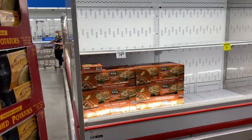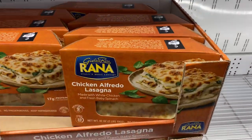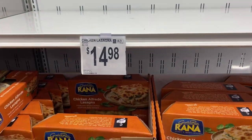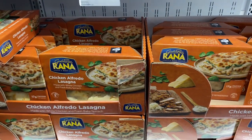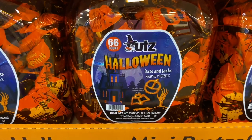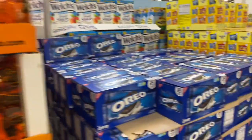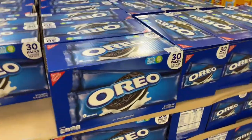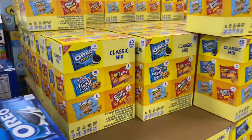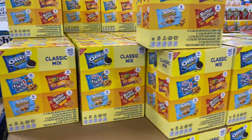Look, you guys, the lasagna. The chicken Alfredo lasagna that we had last time, y'all. It's $14.98, so they actually went up because it was $13, so we're not gonna get it. Y'all, look at this. They got bat-shaped pretzels. It's a whole 66-count jar. Oh, and they got a 30-pack Oreo. It's $12.78. And then they have the cookies that we always get. It's $13.98. I don't know if I should get them cookies or chips.